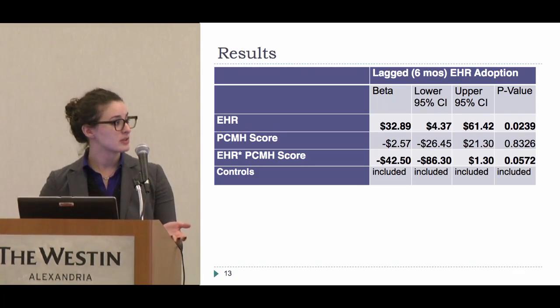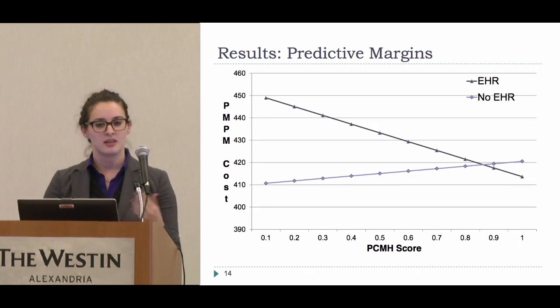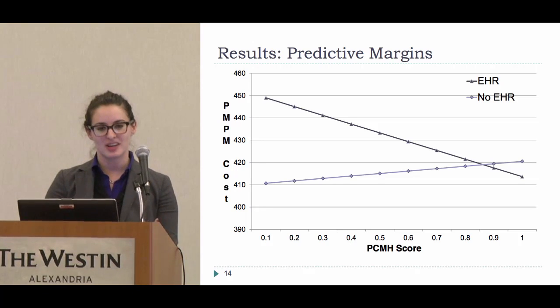I like pictures, so I'm going to show one now. These are the predictive margins demonstrating the separate effects for electronic health records and for practices that have electronic health records as they increase PCMH adoption.